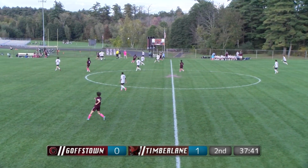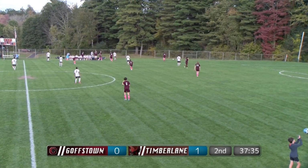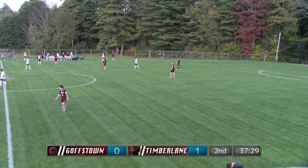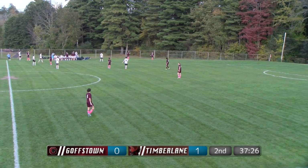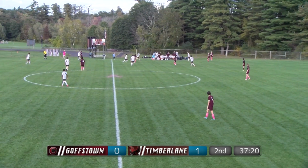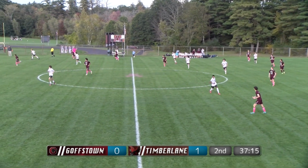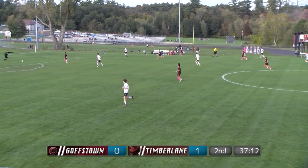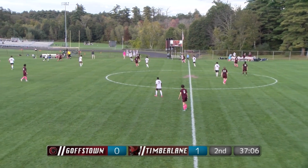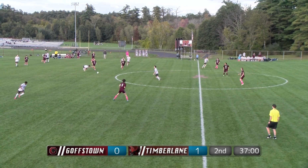And that's over our line. Timberlane ball. Brady brings it back to Jake. Come all the way back to David. It's a good challenge by Brady.